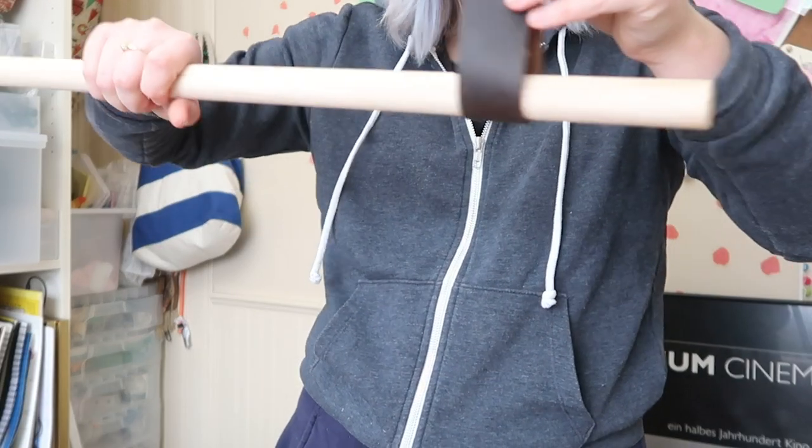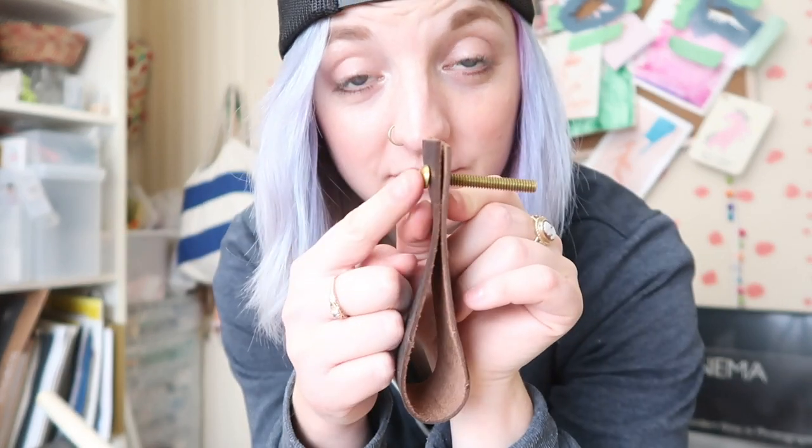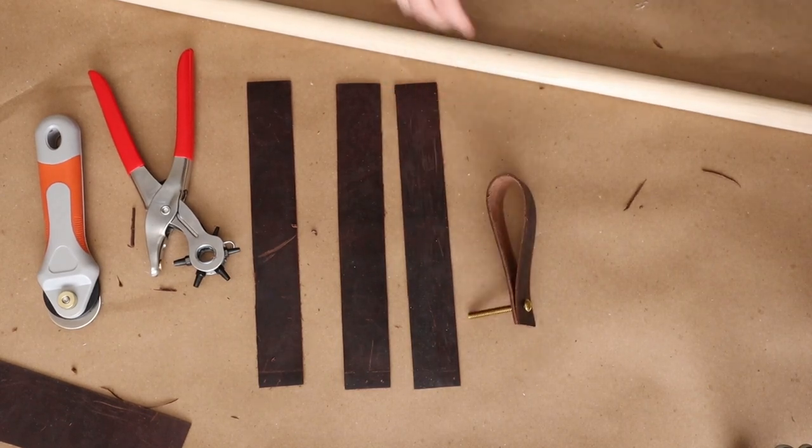A little dowel sits in it like that. And what's really neat is I have a plug that I will put into the wall, and then I'll screw this right into the plug, so it's going nowhere. Isn't that cool? So easy and so cute.